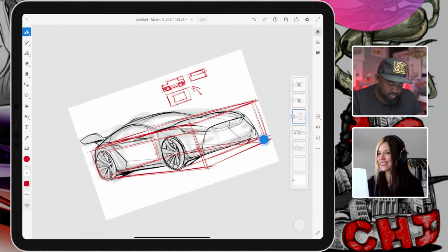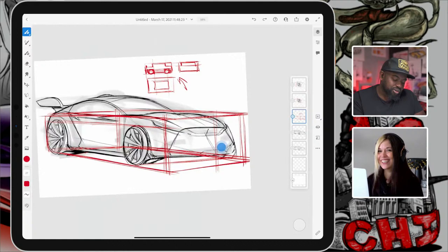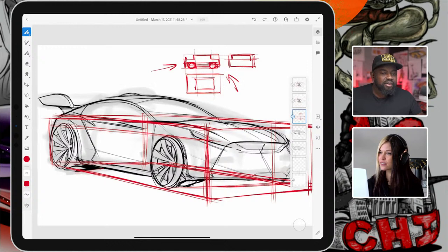So how do you know where to put this? Well, practice. That's the simple explanation. But really, if you think of your object in terms of these, they're called standard views. What are the standard views of the object? Okay. Rob actually has a really good tip.